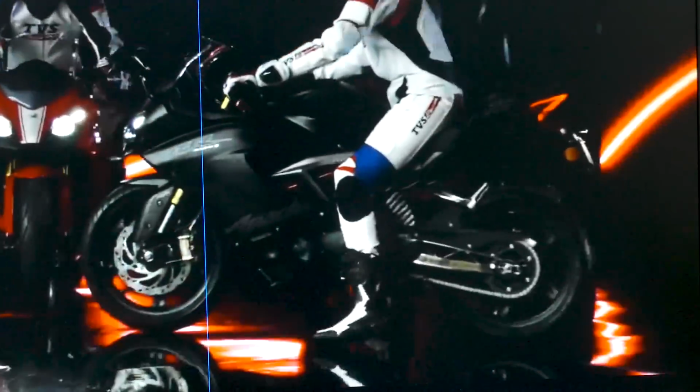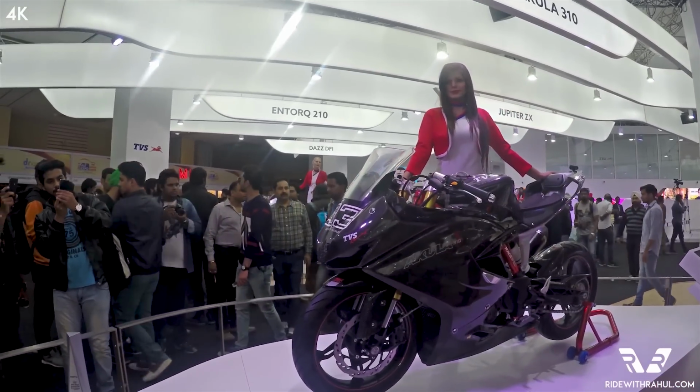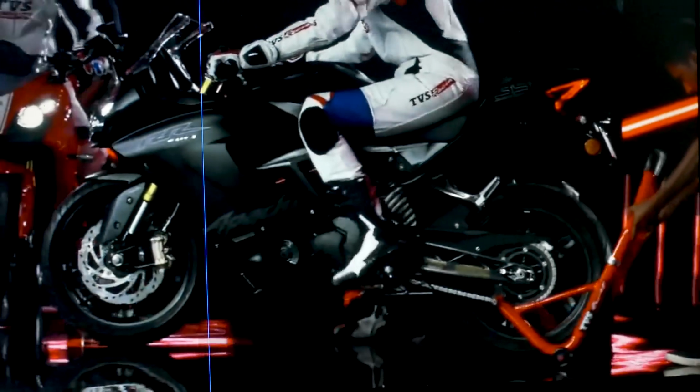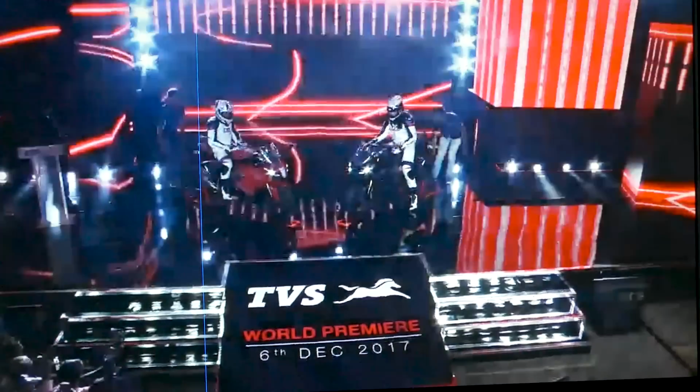The TVS Apache RR 310 has finally been launched in India today. After showing the Akula 310 almost 2 years ago, bikers from all over the country were waiting for this motorcycle to add to the variety of the market. With the R3 and the CBR 250R no longer being sold, I think this new product from TVS will easily gain a good market share.